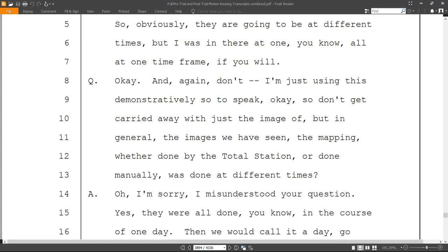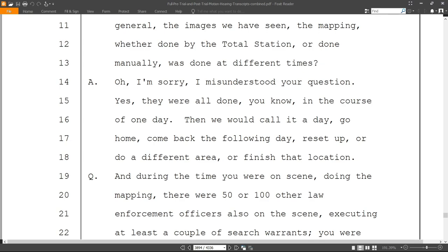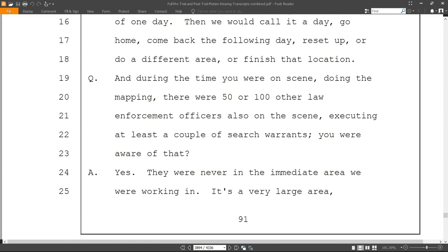Okay. And again, I'm just using demonstratively to speak. So don't get carried away with just an image of, but in general, these images we have seen the mapping, whether done by total station or done manually, was done at different times. Oh, I'm sorry. I misunderstood your question. Yes, they were all done in the course of one day. Then we would call the day or go home, come back the following day, reset up, or do a different area or finish that location.